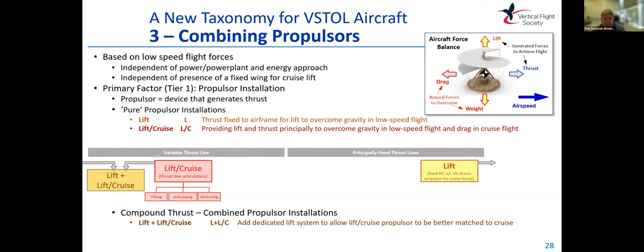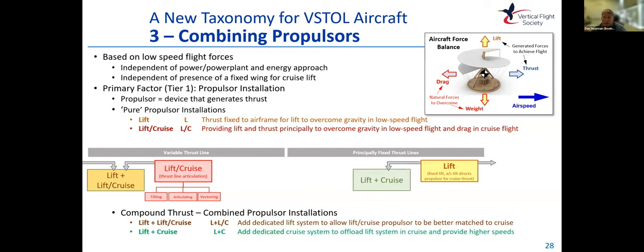An example of that is the F-35. It's got a lift fan, plus it's got a nozzle doing lift plus cruise. So that's my first combination, and I make that orange. Now I've got a second combination. What if I add a thruster to my lift system? So a compound like the Sikorsky-Boeing Defiant, or the Lockheed Cheyenne, or an autogyro, Pitcairn's autogyros. That's got a lift system and a cruise system. So I combined them. That's the second one.